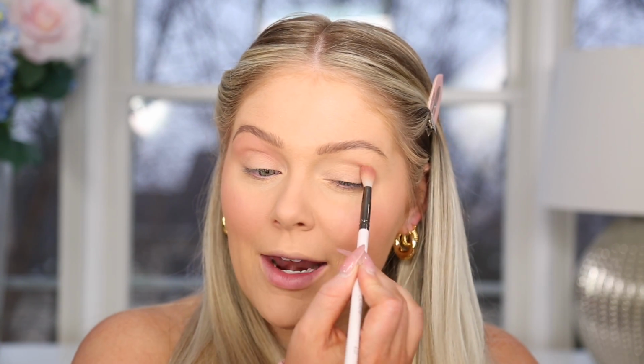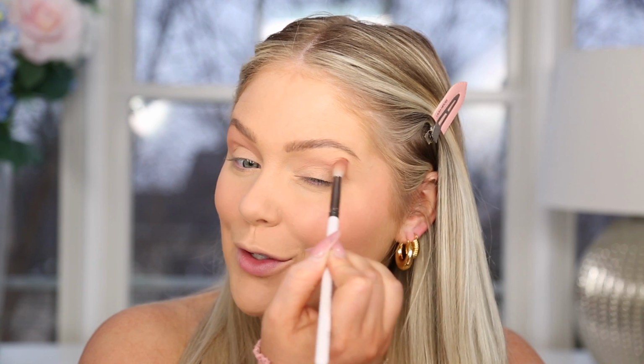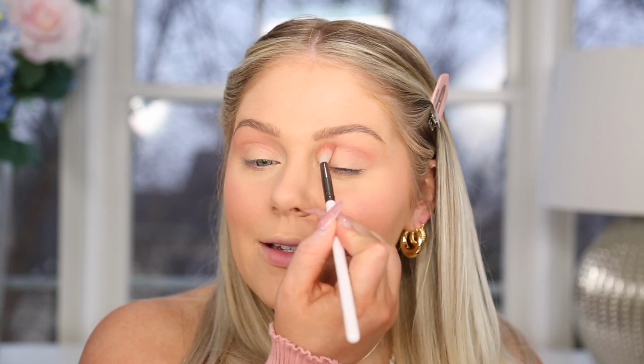I love pink eyeshadow looks on the eyes, obviously, because like I said, my favorite color is pink, but you do have to be careful because you can make yourself look like you have pink eye. I have definitely done that before. So you have to be selective with it sometimes. We're gonna do a pretty soft pink look that does not look like we have pink eye, you know? The best of both worlds.